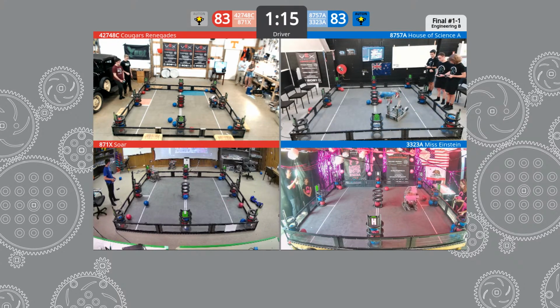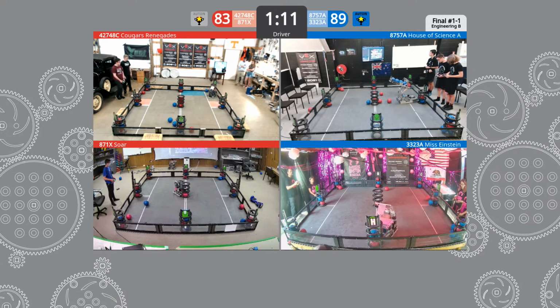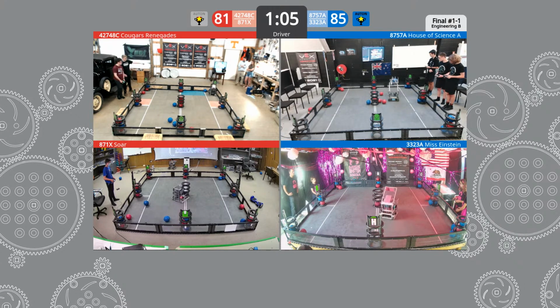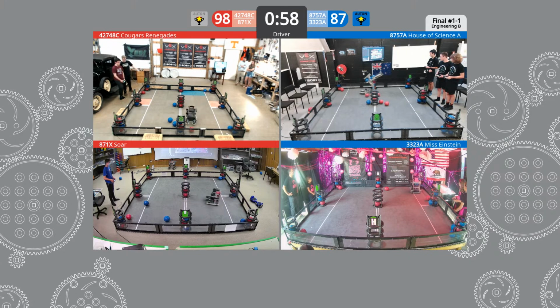Here we see House of Science. They're holding on to 5 balls in their robot, 1 red, 4 blue, looking to drive around and find the correct goals they're hoping to place them into. We see here Miss Einstein over there in goal H, grabbing a ball, de-scoring it from there to score it up in goal C. This is a very strategic play.